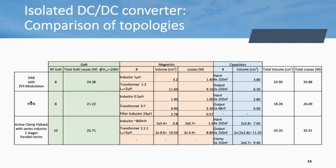Here is an example where we are creating a bigger table like this one, considering different topologies. We consider how many GaN devices we need, what the losses are, the size of the magnetic components, and the size of the capacitors, and then we account for the total volume and total losses of these devices, just to compare. This table is still alive; we are considering other solutions.